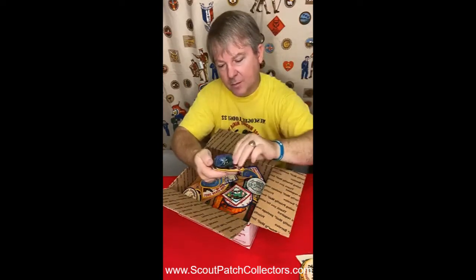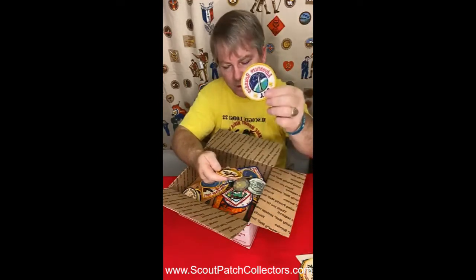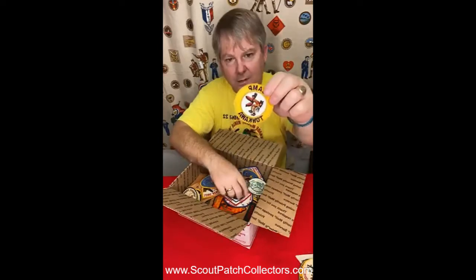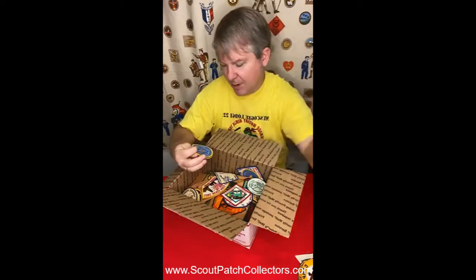So here's a patch lecture from South Carolina. I've seen that one a few times. Pomona Council, everybody's seen that guy before. This camp patch, this is a junior assistant scoutmaster patch from that time period.